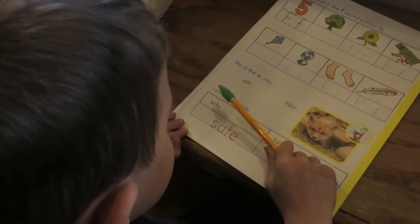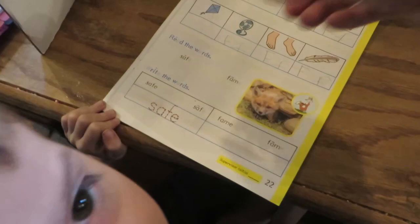I already did this one that says base. It doesn't say base. Let's try again.